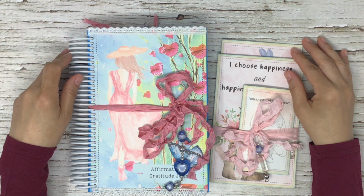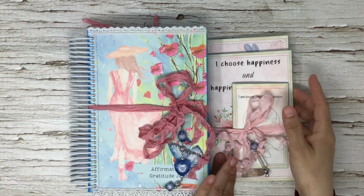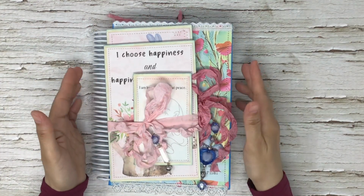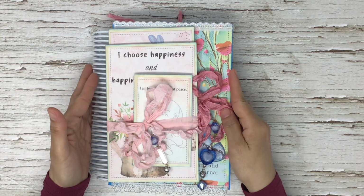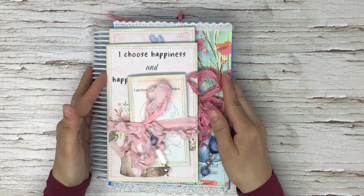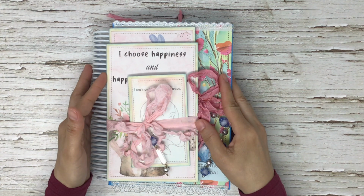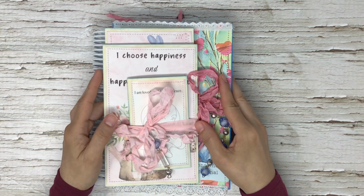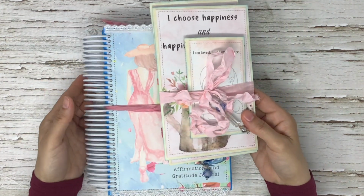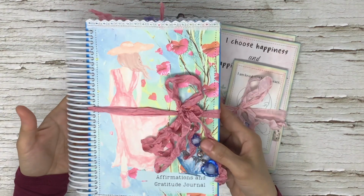This journal and mini booklets are meant to inspire and to provide opportunities for writing your affirmations and gratitude. The colors that I used here are soft colors, lots of blue and pink and lavender. This is full of beautiful sentiments and great affirmations to use every day. And I do believe in starting the day with a positive mindset. So I selected the sentiments and affirmations that are really focused on joy, happiness, peace, abundance, prosperity, and all that.